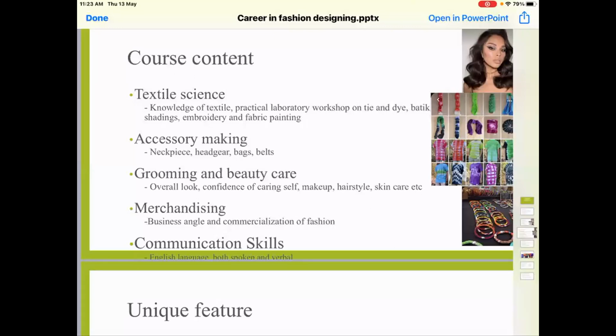Along with this, a lot of practical workshops are taken to teach you tie and dye and batik, and you create your own sample of tie and dye and batik. Along with that, hand embroidery is taught and fabric painting. These skills are very important because they add on to the garment which you've made and make it look better. So all these skills are taught together in the textile department.